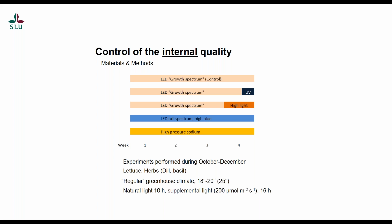And here, of course, we used the Heliospectra fixtures. We had one spectrum which was called the growth spectrum, with a lot of red light in it. We had one treatment where we added a few days of an end of production light, where we had added UV light at the end of the production cycle.